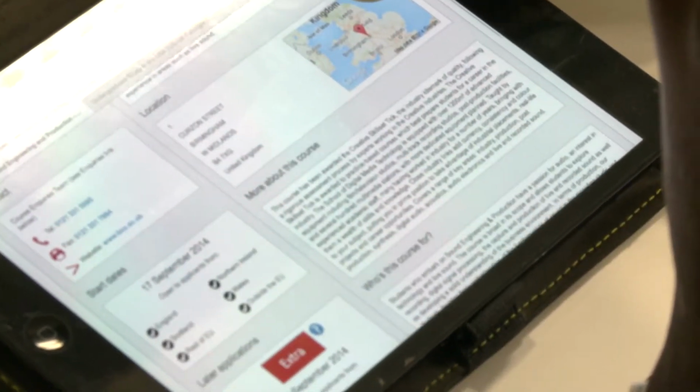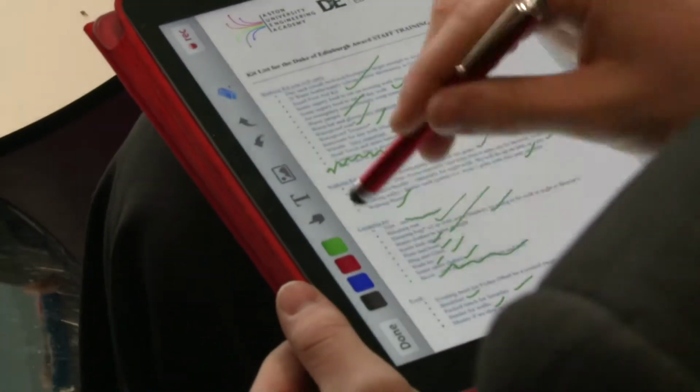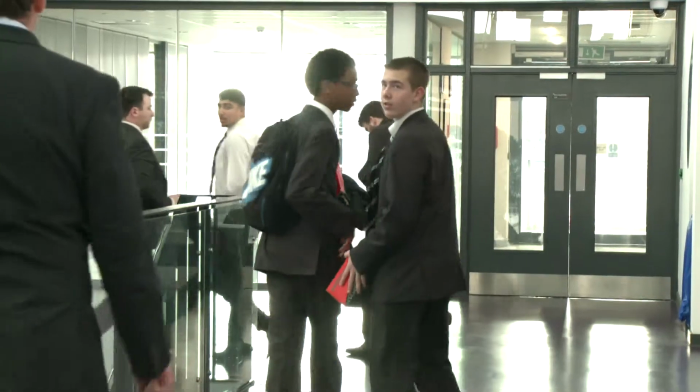The iPad really has benefited all of us. It's easier to interact with the teachers. That's going to help us progress more.